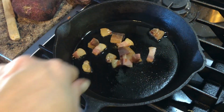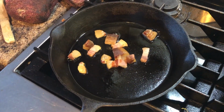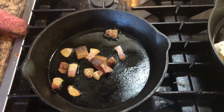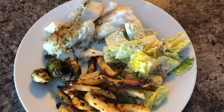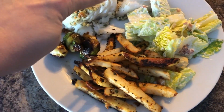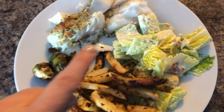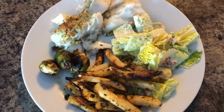So he's cooking up his homemade bacon, and he's gonna add some, what are you gonna add? Brussels sprouts and cabbage again? Brussels sprouts. Just Brussels sprouts. So here is the food. There's fish. I took a little bit of Brussels sprouts, and then salad and some fries.